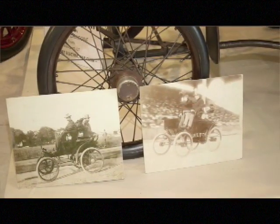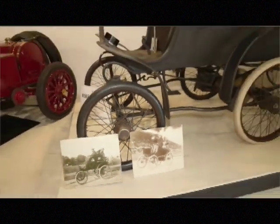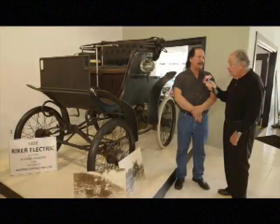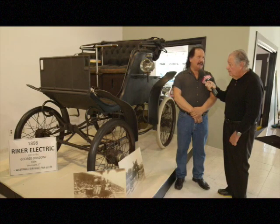Now tell me something. This car next to us is very interesting. 1898. I mean, that's going back a ways. Talk to me about this car, George. Okay, so it's an 1898 Riker Electric Phaeton. It was one of the first cars that was built by Andrew Riker's Riker Electric Motor Vehicle Company in Elizabethport, New Jersey. He had started in business in Brooklyn in 1896 and moved to a larger facility in 1898. This car is in all original condition, and it's got a very interesting history. It did end up in the Henry Ford Museum in 1929, but it was Andrew Riker's personal car.